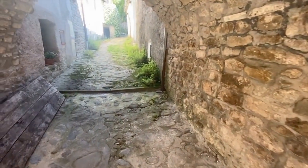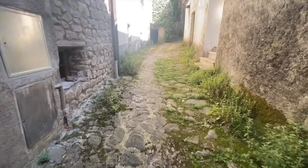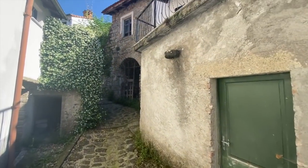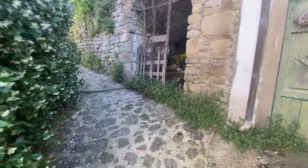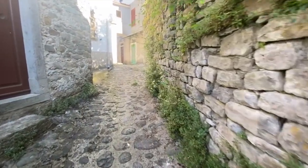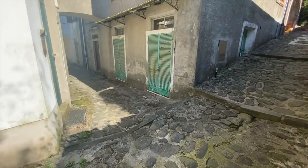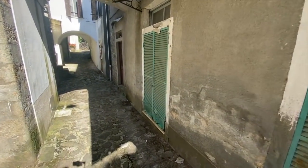So we're going to walk up another one of these hidden alleyways, which there are so many, with houses hidden everywhere. And a lot of them are empty and in ruin, but most of them are at least used during the summer. Even some from people who live in the nearest big town, and they just come up here for the summer to spend the summer a little bit higher up, because we are a couple of 100 meters higher than the town. You see paths up and across.